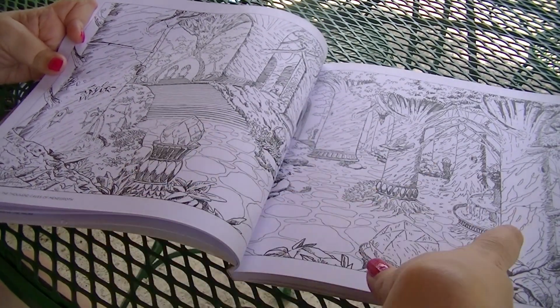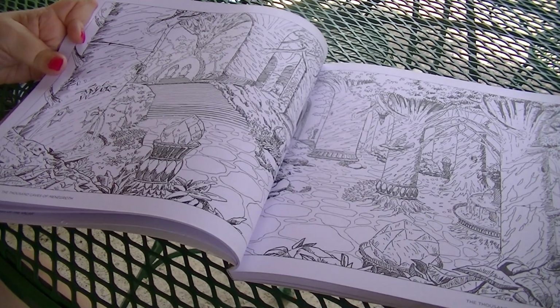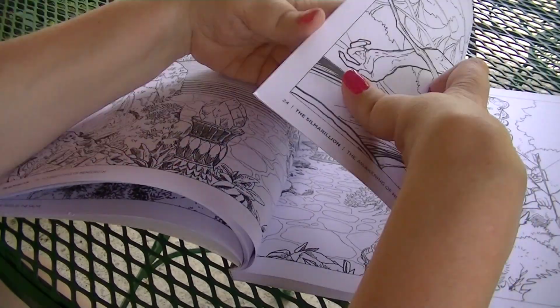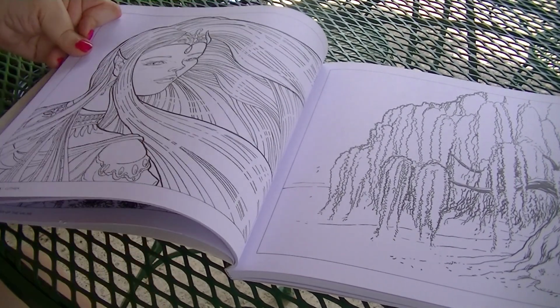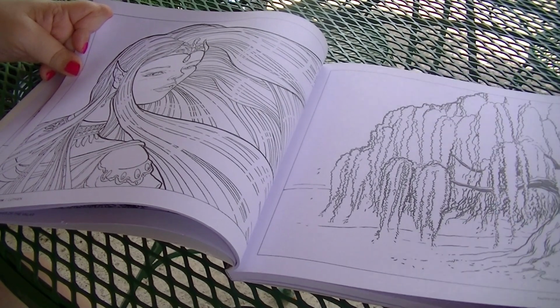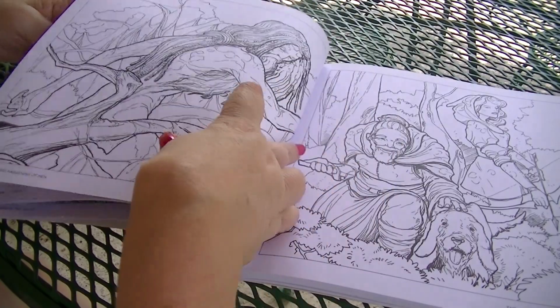Sometimes you get these really intricate double page spreads that some colorists seem to tackle with wild abandon, and I am not one of them. This girl is pretty here. I'm hoping that you guys can see that. And this tree reminds me of the willow tree in my grandparents' backyard when I was a little girl.